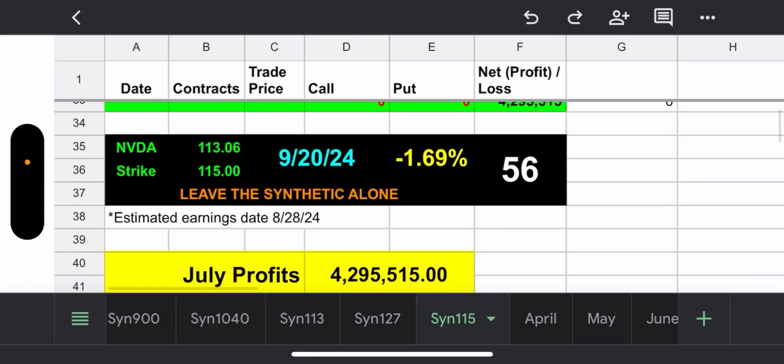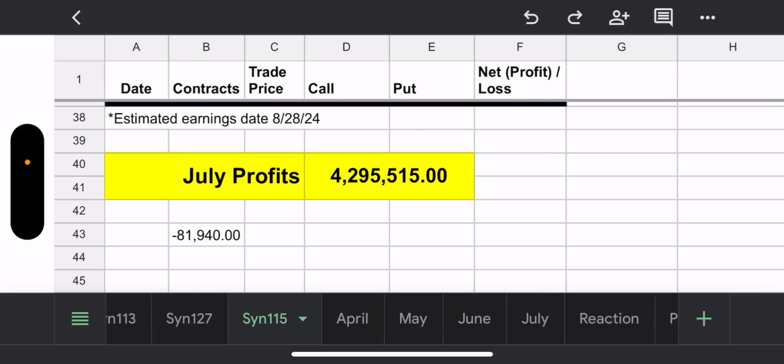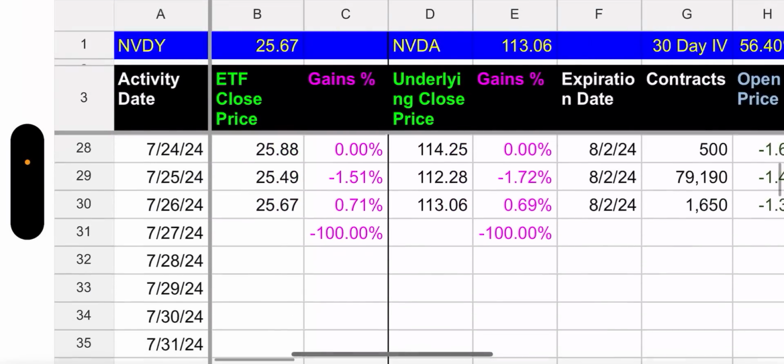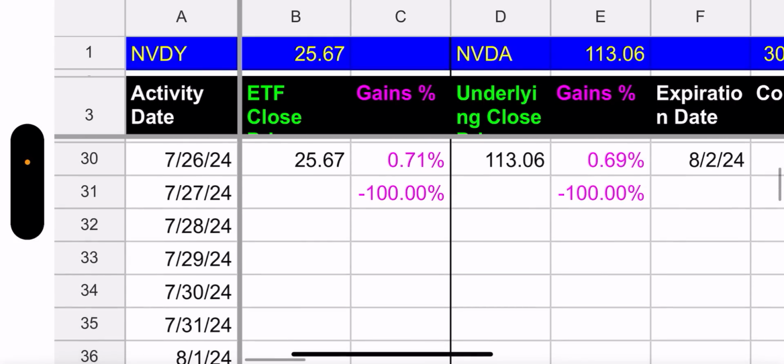So again, whatever. All right, so July, let's go to July. What the hell's going on here? Well, NVIDIA yesterday went up 0.69%. NVDY went up 0.71%. So guess what? ETF win. So ETF beat underlying. So that's good. But what else happened?